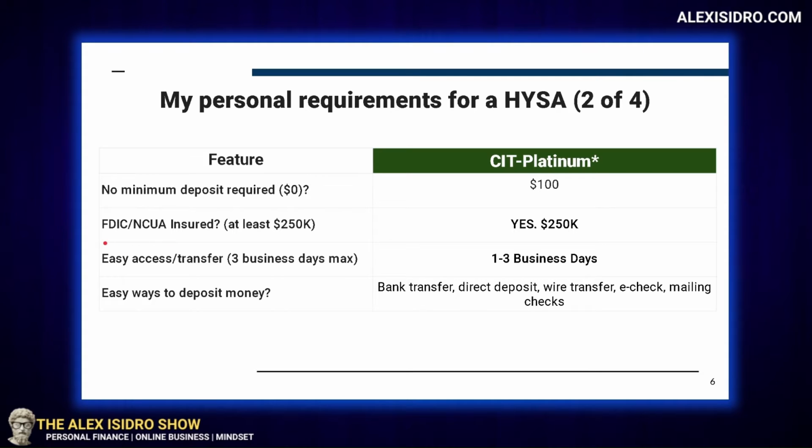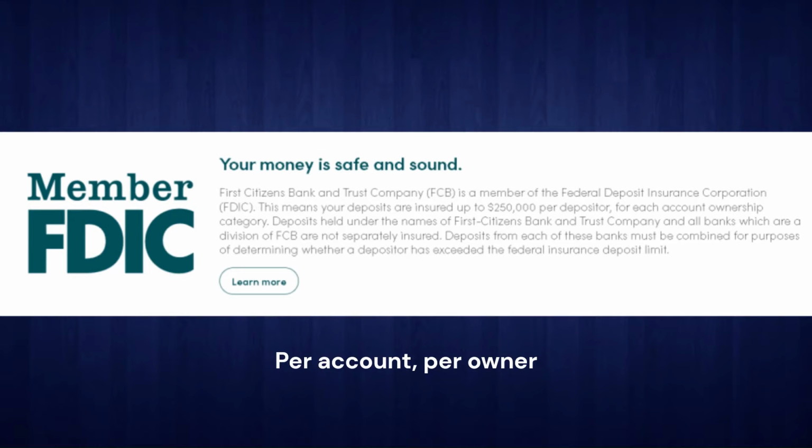Now, the next thing we're going to be looking at here is something that is very important, and that is the FDIC insurance or the NCUA for credit unions. Now, ideally, I am looking for something that gives you at least $250,000. That is the standard per account per user.